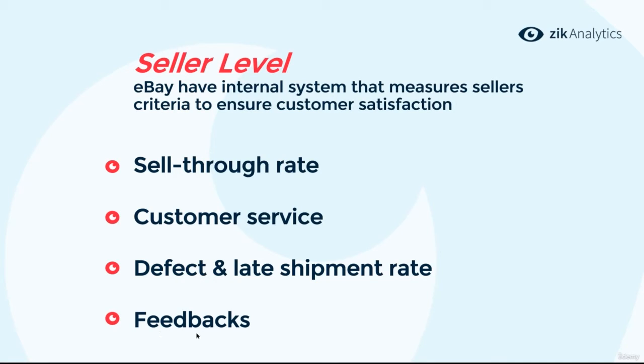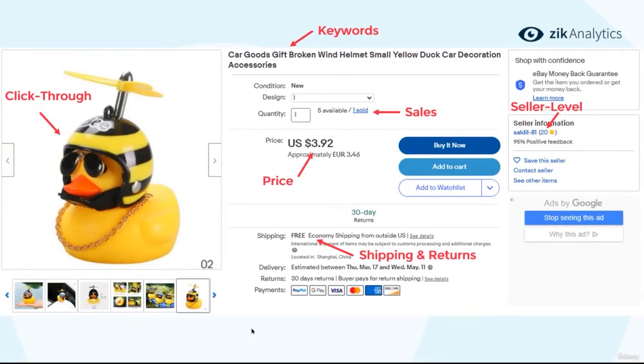And the feedbacks, of course. This is what the buyers see. The buyers see feedbacks, and the more feedbacks you have, the better. But it's important to say that even if you have a low amount of feedbacks, you can still generate a lot of sales, so don't put too much attention on feedback. Now we discussed a lot of different criteria and elements, and I just want to visualize it so you can understand what part of the listings affects what.